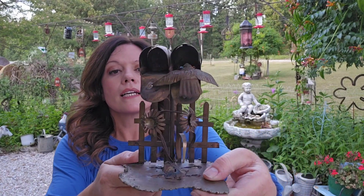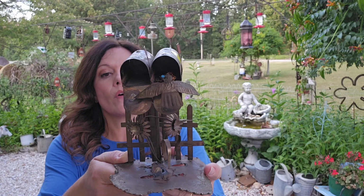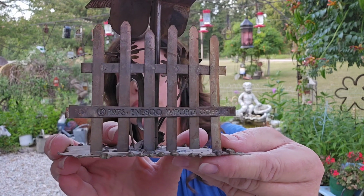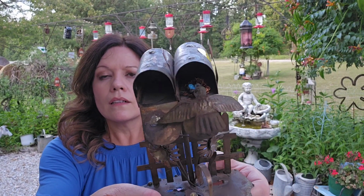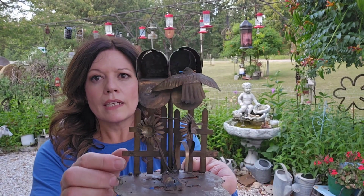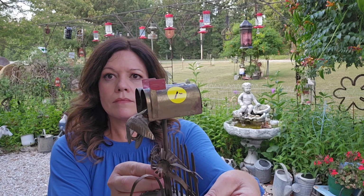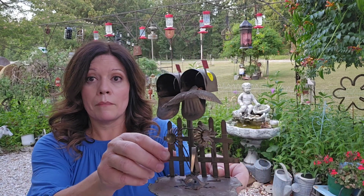This was one of the first things I found this week. It says 1976 Inesco Imports Corporation. It says that right on the back. And it's got a little bird's nest in there inside one of the mailboxes. I only gave a dollar. I really like it. It may end up on my porch.